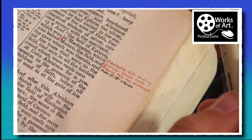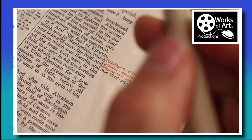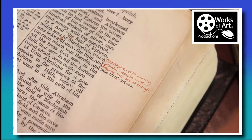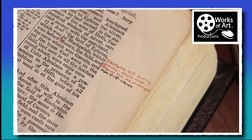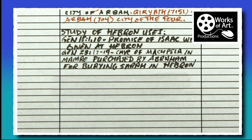So those are two passages that we're going to send back to our springboard verse back in Genesis chapter 13 and verse 18. So back in the springboard passage of Genesis chapter 13, verse 18, we want to add this to our catalog, Genesis 23, verses 17 to 19. The cave of Machpelah in Mamre was purchased by Abraham for the burying of Sarah in Hebron.